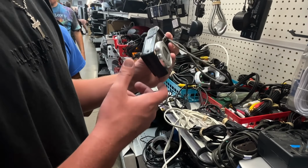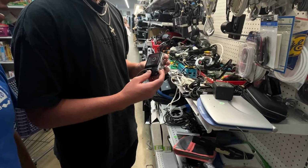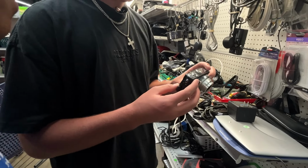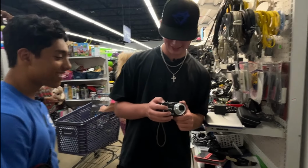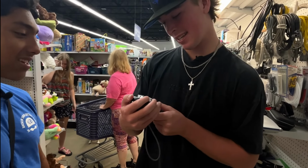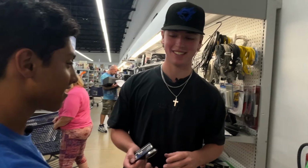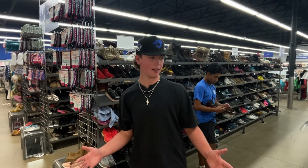What's that? Okay, wait, hold on. Let me try. So cute. Dude, it turns on. No way. Low key, this is what we got to rock with, dude. All right, this is the one. That's the Lumix 10 times optical zoom. $20. All right, falling on the budget. Let's go, baby. All right, so we got our camera.